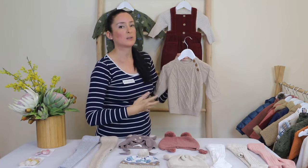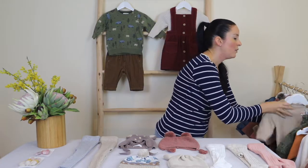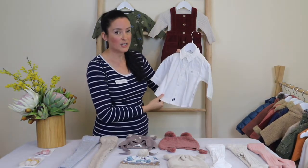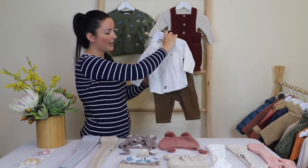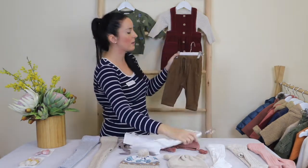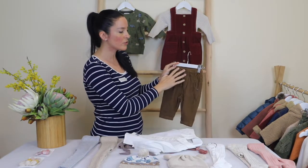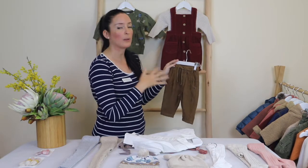So we're always looking for those elements when we are thinking about that. Now, for those special occasions for boys, definitely including a long sleeve shirt is a great idea. And you could pair it back with these gorgeous cord pants. Cord again is such a great fabrication to look out for in winter. This one is fully lined, has a drawstring, elasticated waist, which again is great for practical use. This can be paired back with lots of other pieces.